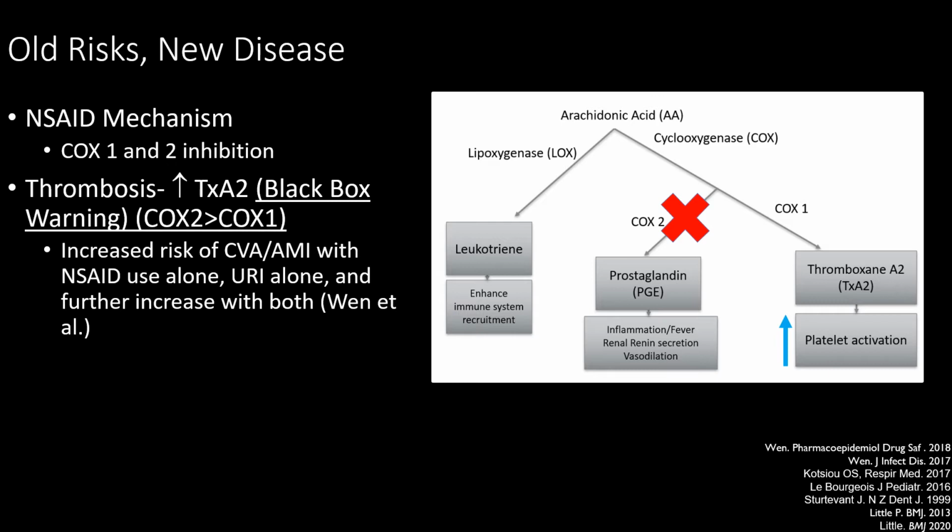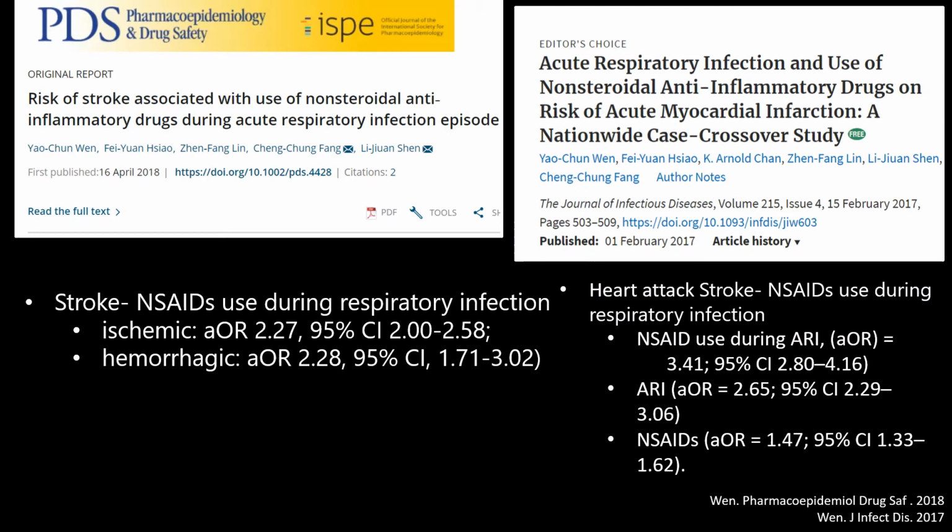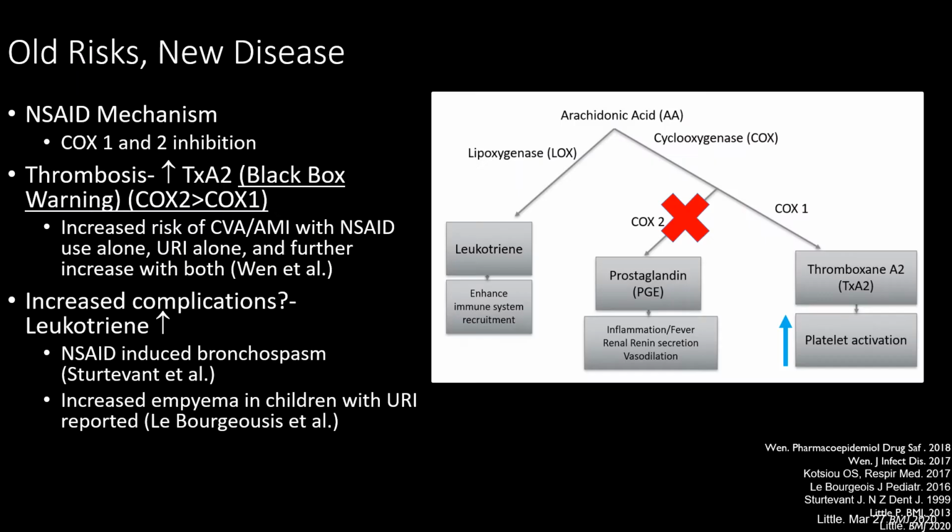So there is good data to support that your risk of stroke and your risk of myocardial infarction are increased when using NSAIDs while you have an acute respiratory infection. And that holds true even if you just have an acute respiratory infection, that increases your risk, as well as if you're just using NSAIDs alone, that increases your risk. And if you have an upper respiratory infection and you're using NSAIDs, the risk is compounded. So that certainly is something that we should take into account.